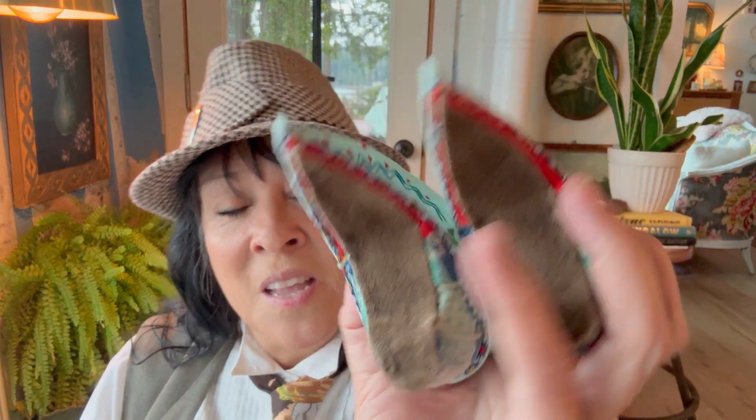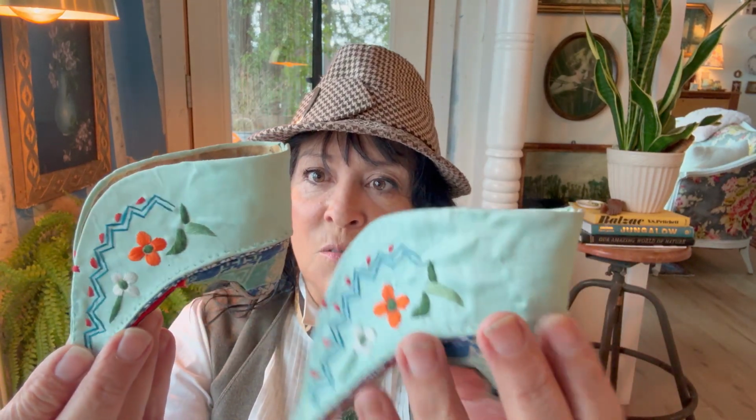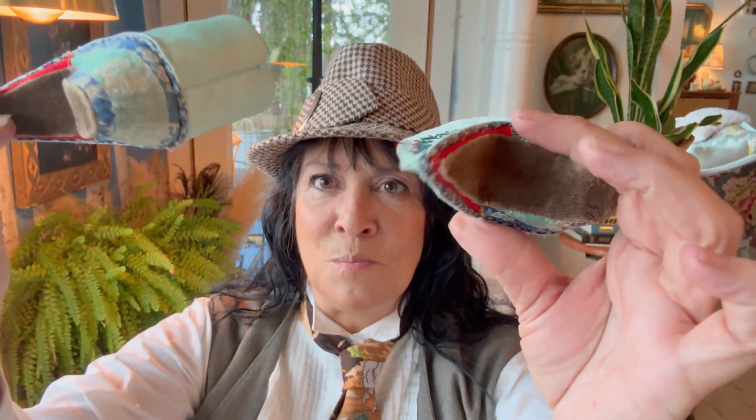So these are very old. And again, they're absolutely beautiful. They're made of embroidered silk. And you can see the age on the bottom. They're both a piece of history and art, but they're also a horrible reminder of just an atrocious act against women. So I don't know.